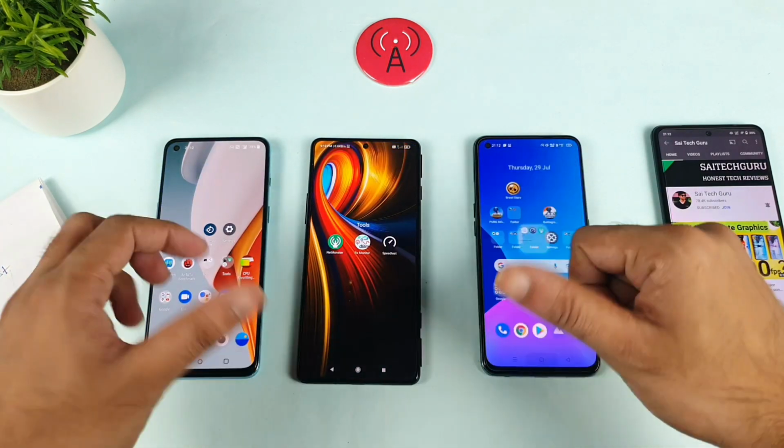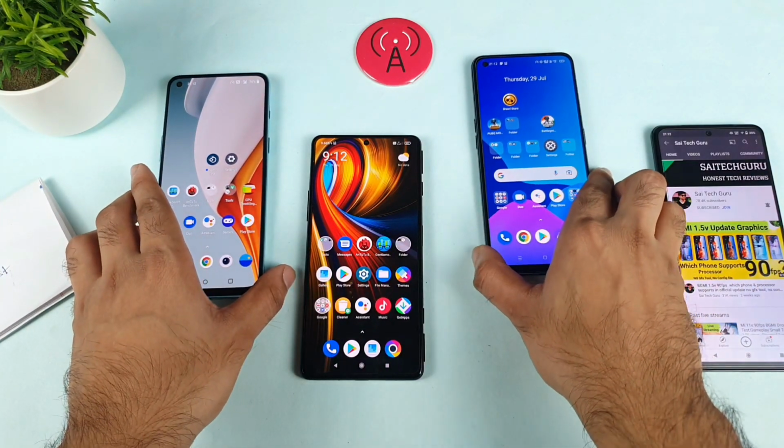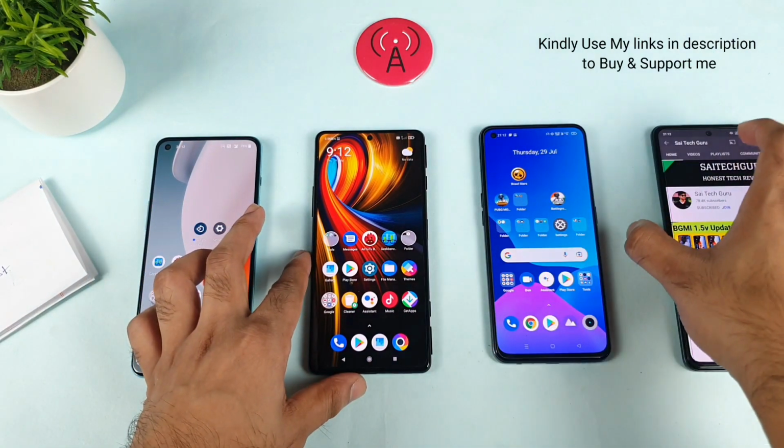So now the first test is clear. In the first test, these two phones are the winners, the OnePlus Nord 2 and the Realme X7 Max at this moment. So don't get disappointed. I do have a little bit of hope on this one. It can be fixed with the software updates, which I did experience on my own.